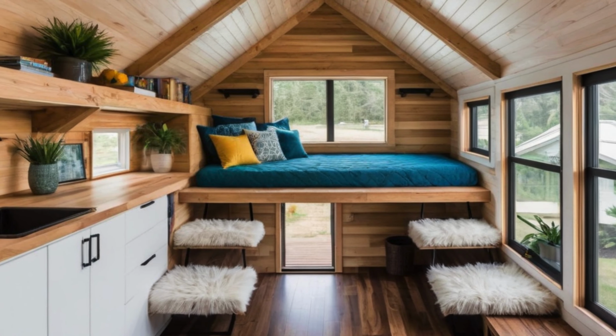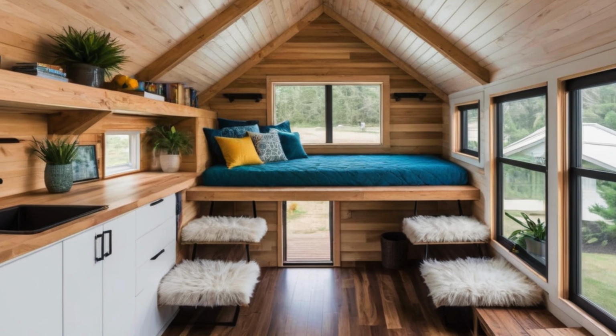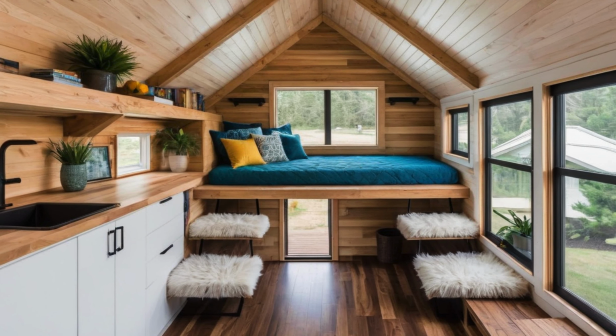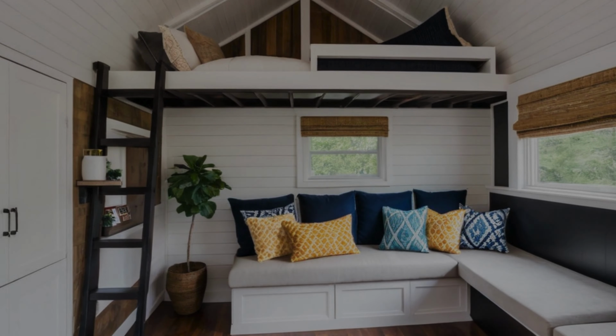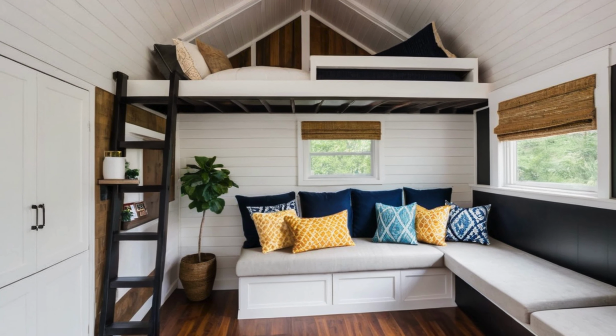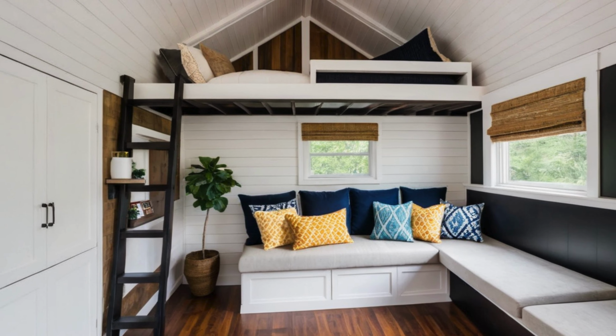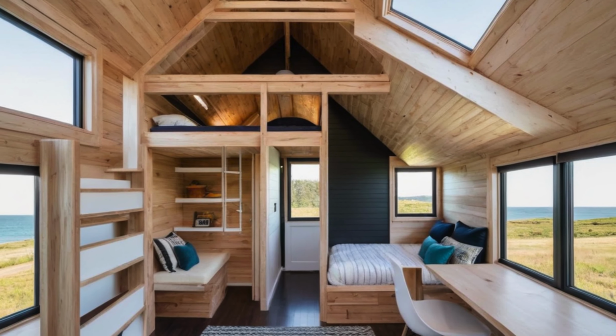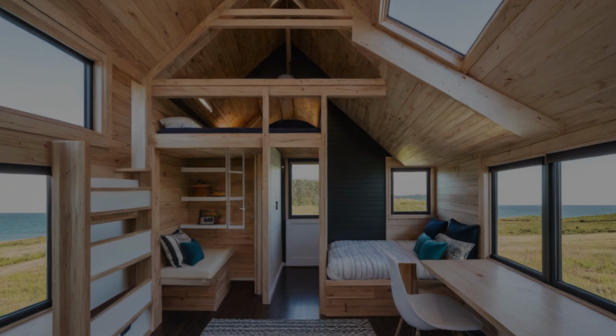In a tiny house, every square inch matters, and creating a sanctuary where you can rest and rejuvenate is essential. One of the most delightful ways to maximize your space and add a touch of whimsical elegance is with a loft bed. As you climb up to your loft, imagine the soft, inviting linens waiting to envelop you in comfort. A loft bed isn't just practical. It elevates your tiny house experience to new heights.